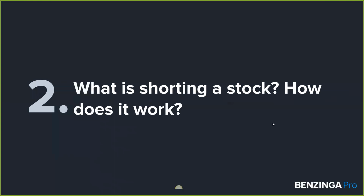Excellent. Okay, so what is shorting a stock and how does it work? So this is kind of fun. I like getting into explaining this a little bit. So technically, how shorting works. I'm going to walk you through this. It's going to take a few minutes, but bear with me. It's going to be some good information, I promise everyone.